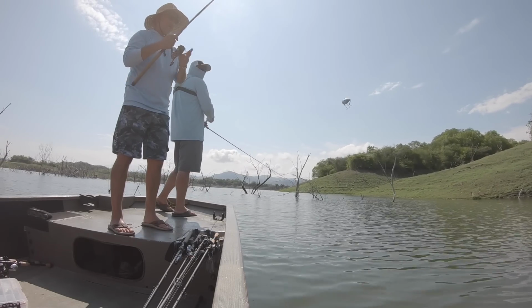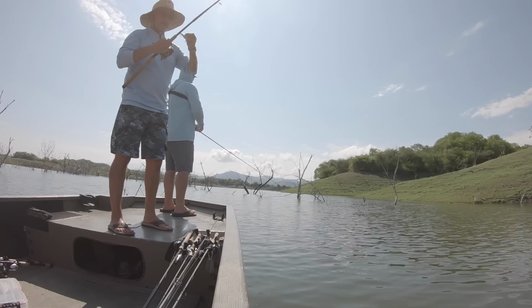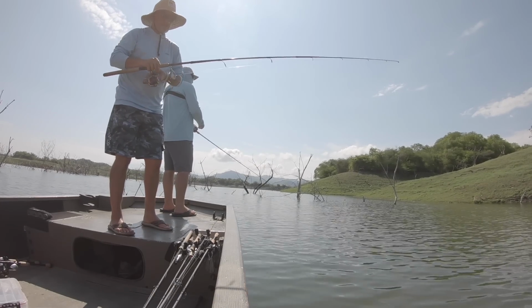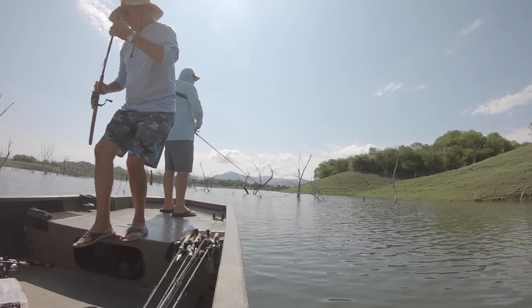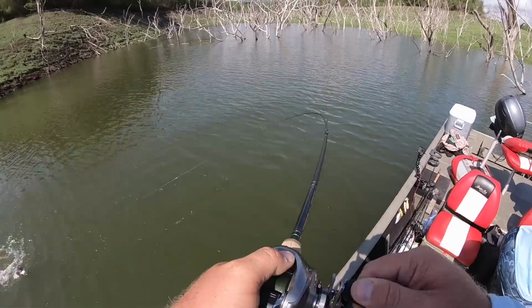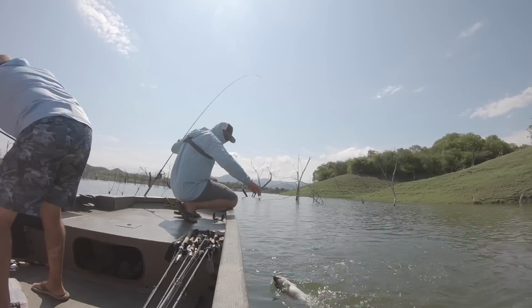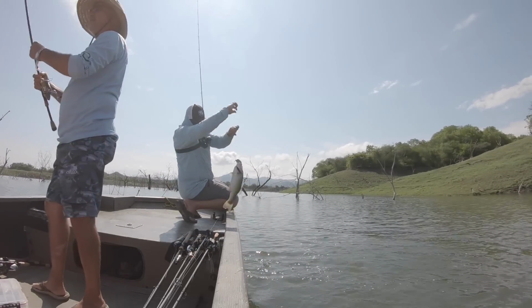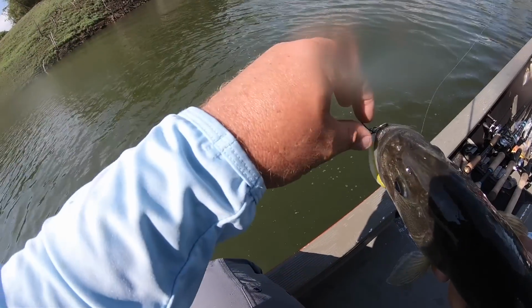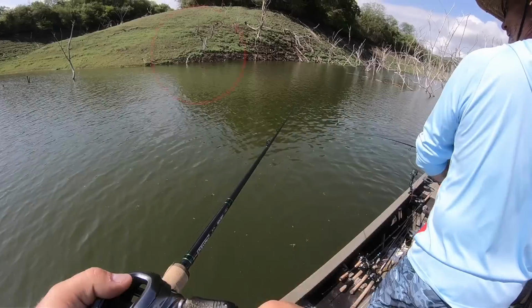Two casts, I'm not gonna screw it up. Nothing? Nah. I'm gonna go throw the swim bait and see if you catch one more, and I'm gonna say screw that and go right back to the square bill. Damned if I'm gonna let you beat me. Who cares?